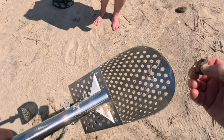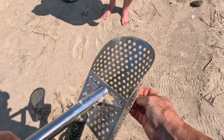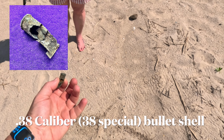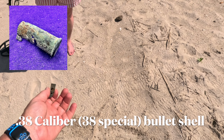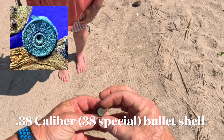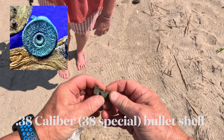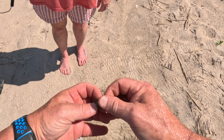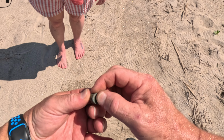Oh, Kelly. What is it? A junky piece of metal. It's a part of a bullet. Oh, seriously? Yeah. A shot. Well, now we've both found bullets this weekend. Yes, we have. Wow. Huh. 38 special bullet. Well, shell casing anyway.